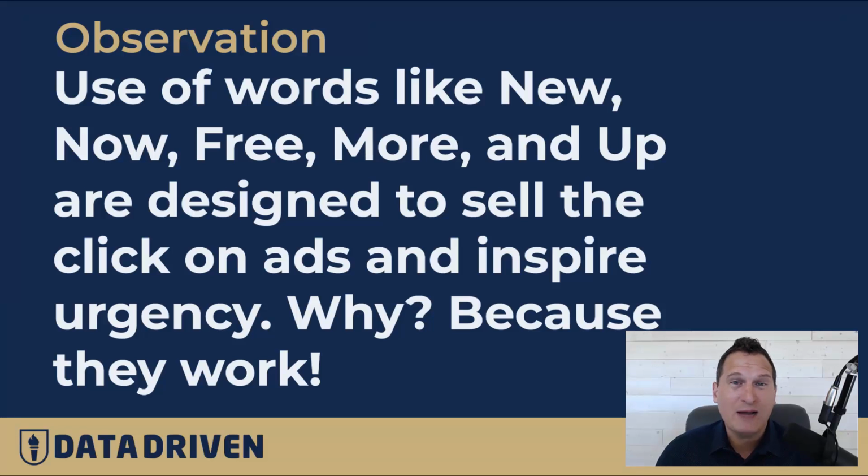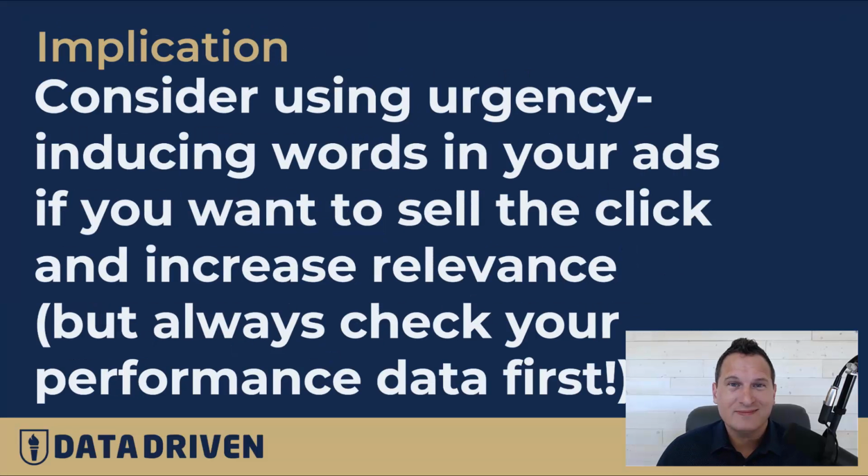And we know those are the common words that people use, not just in online advertising. These are words that have also been used in offline advertising for centuries as well. And the implication is simple. If you aren't using these urgency-inducing words, if you're not using these top words, then you're likely missing out because these are proven and effective words that you can use. So consider it at the very least.